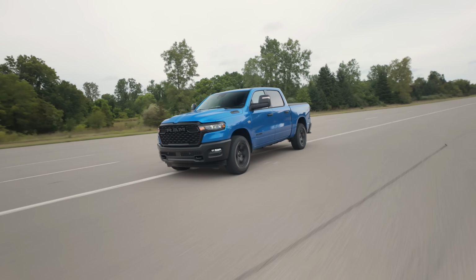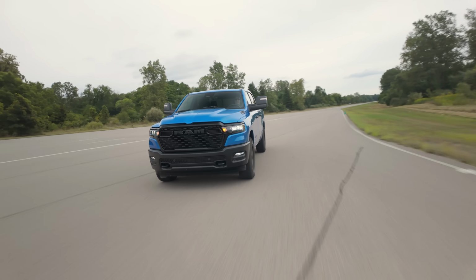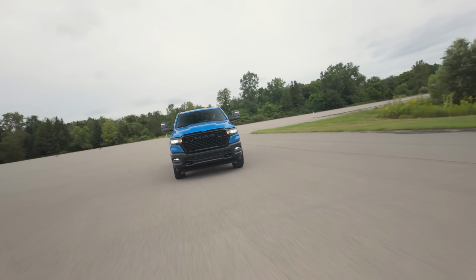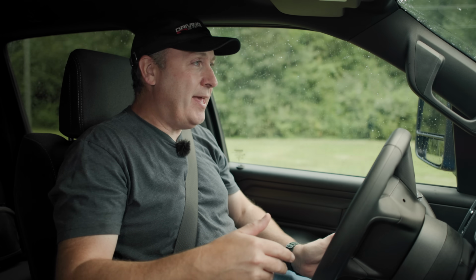Well, now that the rain has started, we're going to kick things off with an off-road test with this Warlock. And this really isn't a review of the Warlock because we're only here for a couple hours. Instead, we're going to focus on this HEMI V8 and what it's like to off-road a vehicle that has the e-torque system. Now, e-torque, of course, was around for a long time with the previous HEMI. It hasn't really changed here.